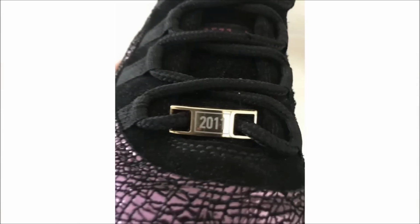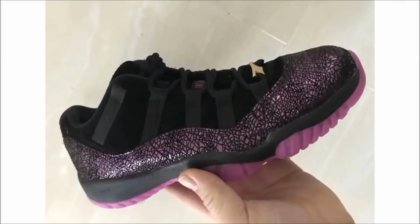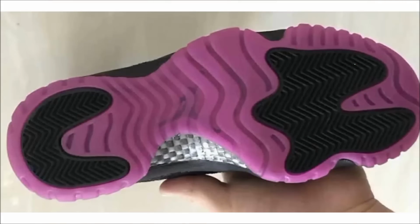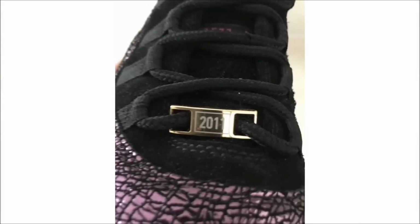But there is some good news here. These are ugly as fuck, but they are a women's exclusive, so ladies, you're stuck with these pieces of shit. Anyway, sorry ladies, but guys, we're safe. If any of you men buy a pair of these, you need to raise your fists and square up with me. I'm ready to fuck you up. May's the month. $175 is the price.